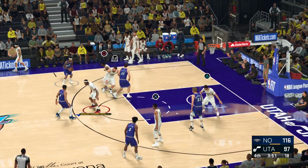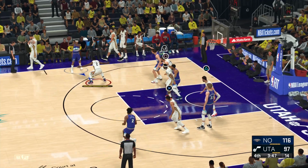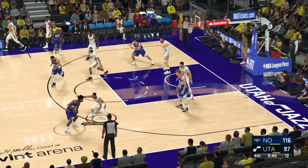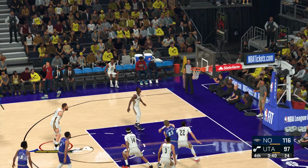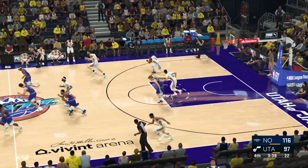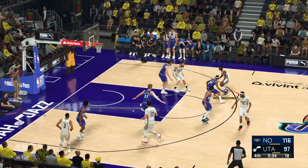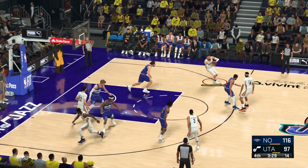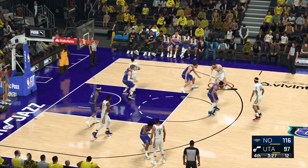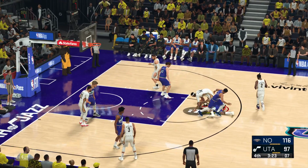Clarkson outside. And here's Sexton. Outside Olynyk. Tried to answer back, but that three is off the mark. New Orleans has gone 3 of 7 from the perimeter during the fourth. Richardson, the pass to Ingram. Now Valanciunas. Ingram with the ball. And Clarkson picks him up defensively.